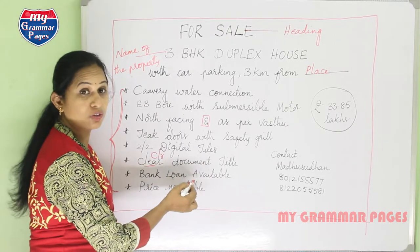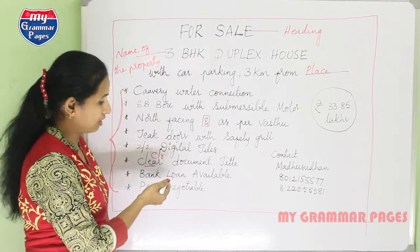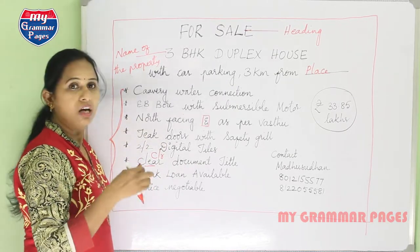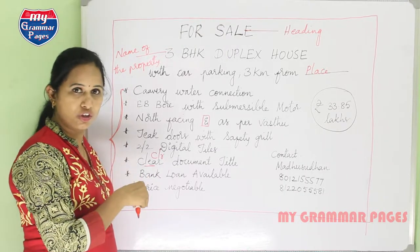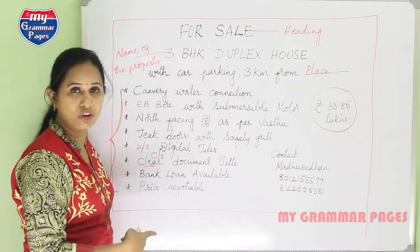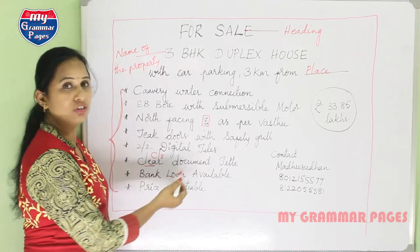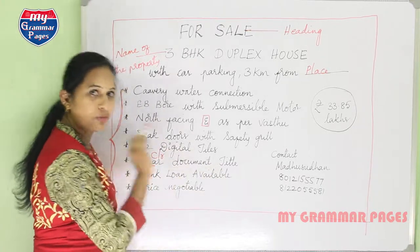You need to mention very clearly whether the property has any feasibility for bank loans or not. If you don't mention this, most of the people do not approach. Definitely they'll call you on the phone numbers and ask whether the bank loan is available or not. For that reason, at the earliest stage itself, we have to mention bank loan available. If it is not available, that also has to be mentioned.